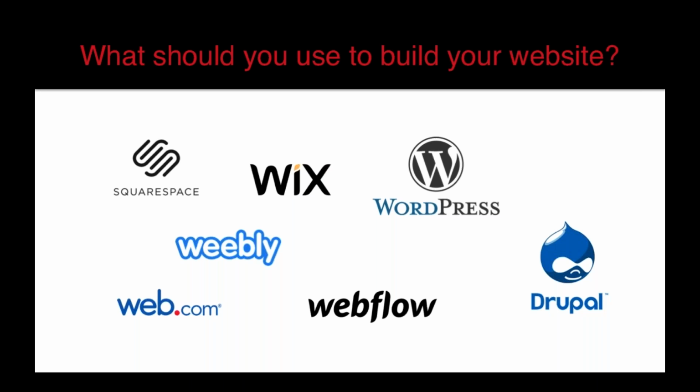Now, here are some examples of website builders. There are a lot out there, and many more than can fit on this slide. It's better to go with one that is well established so your website is supported over time. Some website builders include domain registration, hosting, the website, of course, and even e-commerce in their monthly fee.